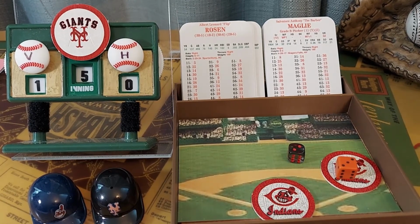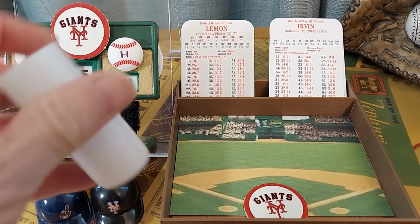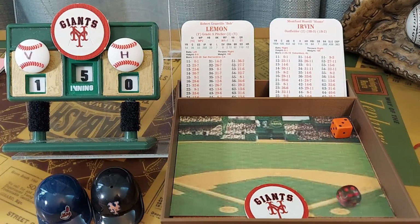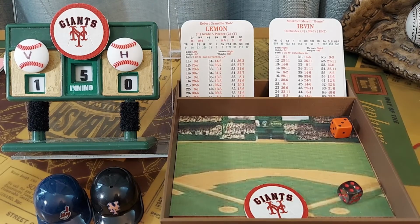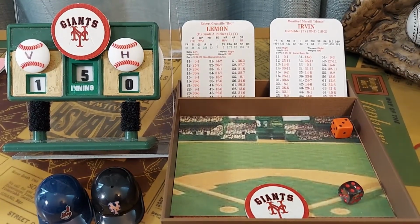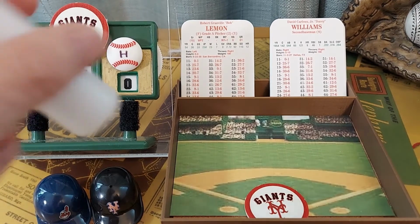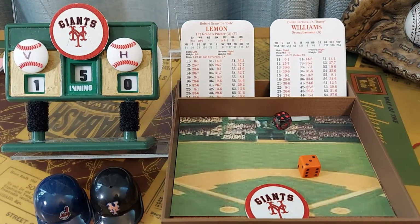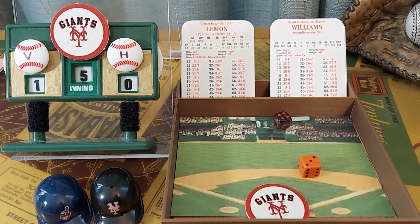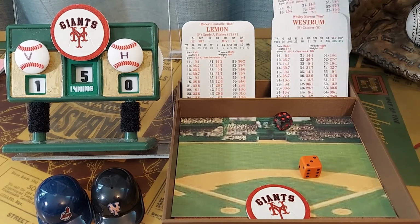Indians 1 and the Giants nada. Last of the 5th inning, Monty Irvin leads off for the Giants. They're down by a penny. A ground ball back to Lemon. He throws to Wertz. 1 away. All right, Davey Williams steps up to the plate. Bats from the right side. Same thing, he rolls back to Bob Lemon and throws to Wertz. 2 outs.